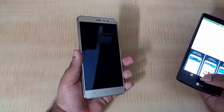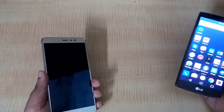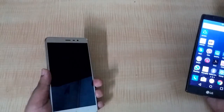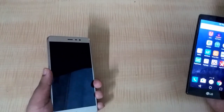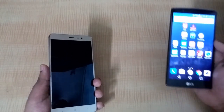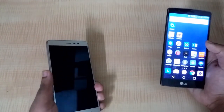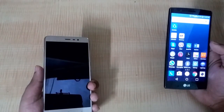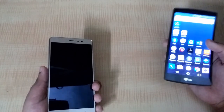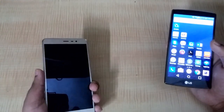The LG G4, on the other hand, has a phenomenal 16 megapixel camera with laser detection autofocus, 4K video recording and whatnot. The LG G4 had one of the best smartphone cameras in the entire year of 2015, and still manages to be very impressive now, even with newer competitors such as the Galaxy S7 and the LG G5. So in the camera department, the G4 is not just miles ahead, it's smiles ahead.